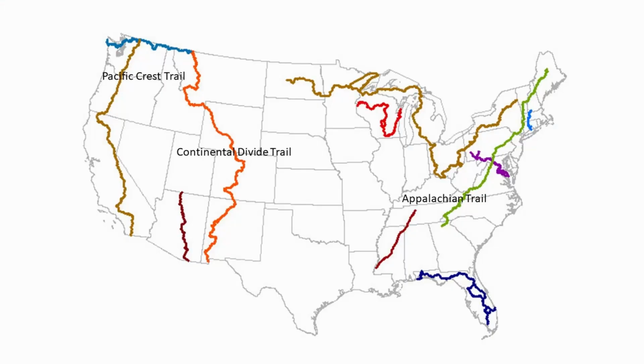Each year, hundreds of people hike in their entirety our three great long trails, the Appalachian Trail, the Continental Divide Trail, and the Pacific Crest Trail. Over 400 people in total have achieved what is called the Triple Crown of American long-distance hiking, which means they have hiked all three of these long trails.